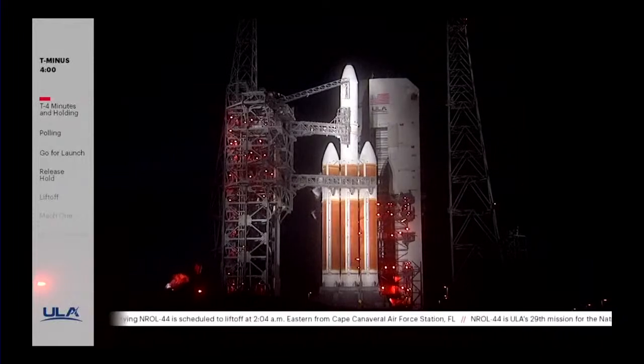As I mentioned at the open of the broadcast, the team is working one issue. They're analyzing a temperature in one of the vehicle compartments, and so we are going to be extending this built-in hold until we have further information.